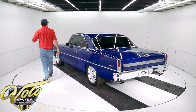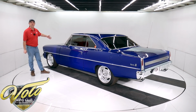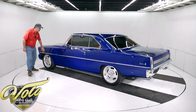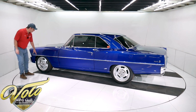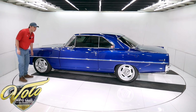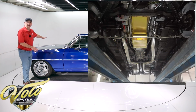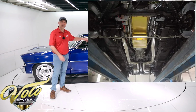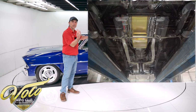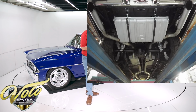Underneath the car, the front end looks like it's been gone through. The ball joints look new. We just put springs on it. The wheels were rubbing when we got the car. Took it to a shop. They changed the springs. The tires don't rub. It's got a great stance. The steering linkage up front looks new. In back, it has a 4-link suspension. It's got tubular bars, a panhard bar, and adjustable coilover gas shocks in back.